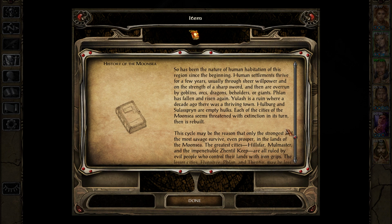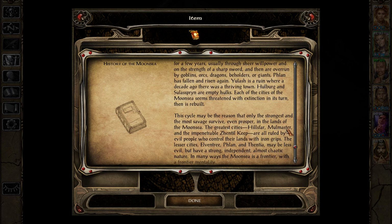So has been the nature of human habitation of this region since the beginning. Human settlements thrive for a few years, usually through sheer willpower and on the strength of a sharp sword, and then are overrun by goblins, orcs, dragons, beholders, or giants. Flan has fallen and risen again. Ulash is a ruin where a decade ago it was a thriving town. Hulburg and Sulasprin are empty husks. Each of the cities in the Moonsea seems threatened with extinction in its turn, and is then rebuilt.